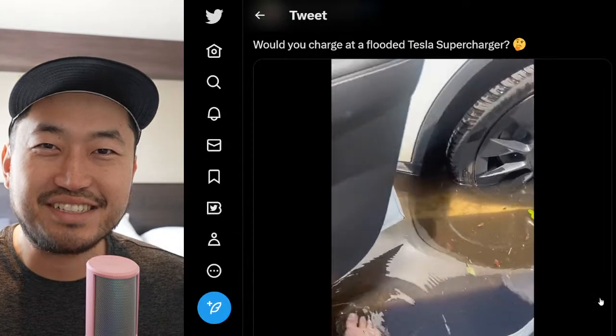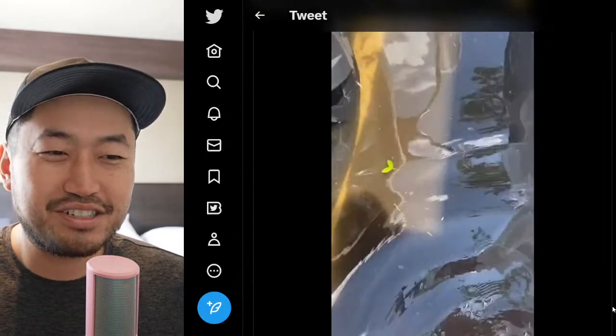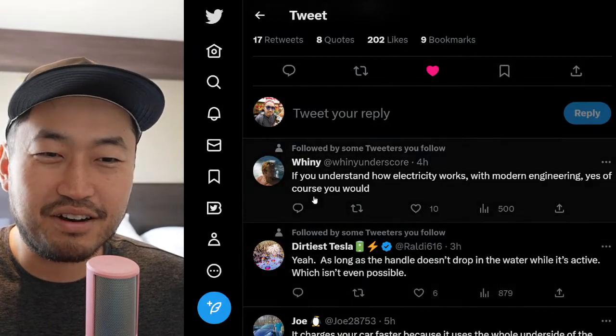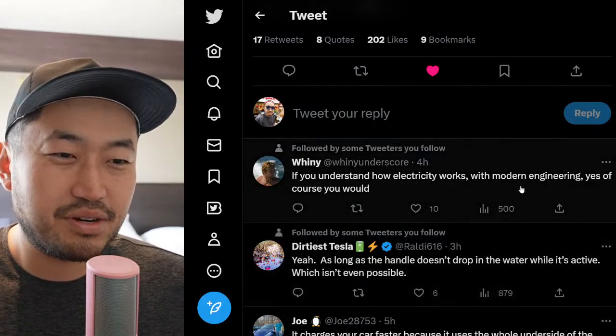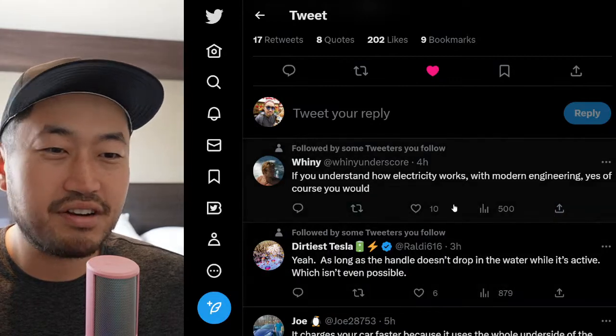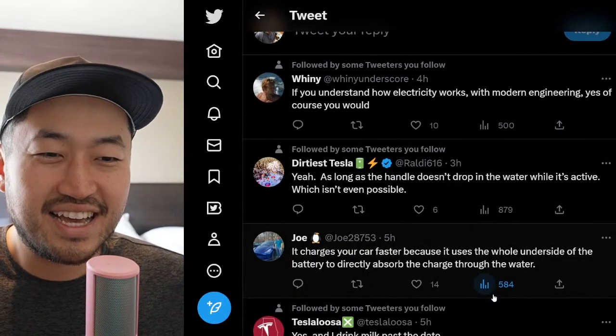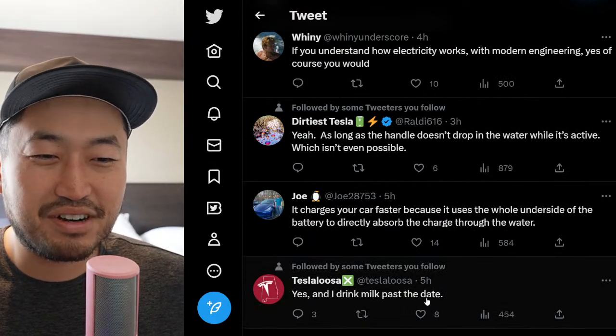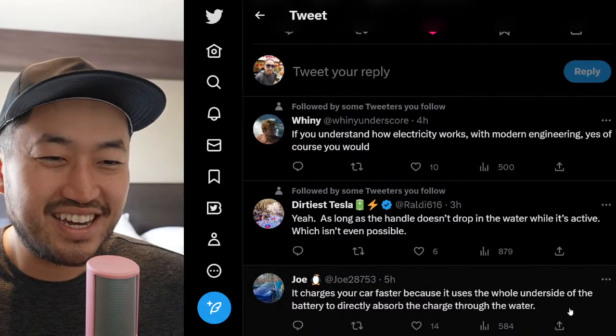Would you actually drive to this flooded supercharger and charge up your vehicle, or would you just figure it out at home? But if you understand how Tesla electricity works with modern engineering, yes, of course you would. Okay, so maybe we're good then. Maybe it's completely safe at the end of the day. Yes, and I also drink milk past the dates. Yeah, pretty funny comments at the end of it.